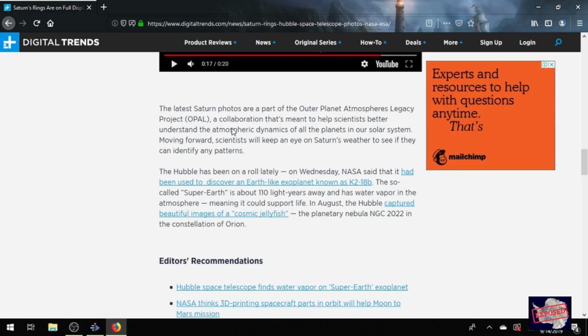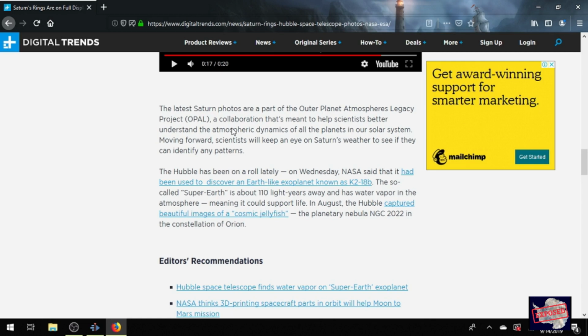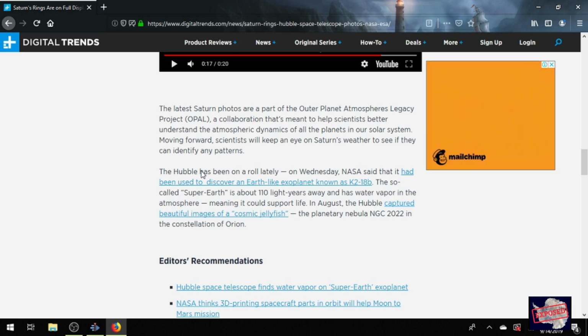The latest Saturn photos are part of the Outer Planet Atmosphere Legacy Project, OPAL. The Hubble has been on a roll lately. On Wednesday, NASA said that it had been used to discover an Earth-like exoplanet known as K2-18b, the so-called super-Earth, 110 light years away, which has water vapor in the atmosphere, meaning it could support life. In August, the Hubble captured beautiful images of a cosmic jellyfish, the planetary nebula NGC 2022 in the constellation of Orion.